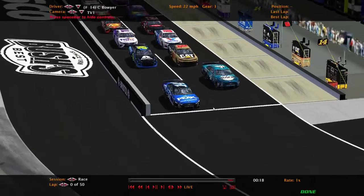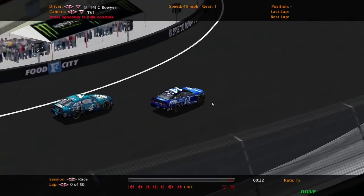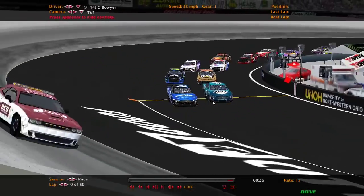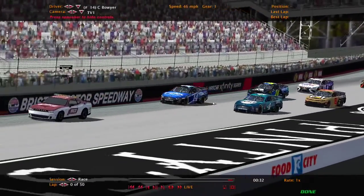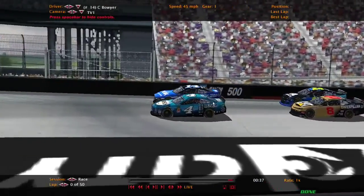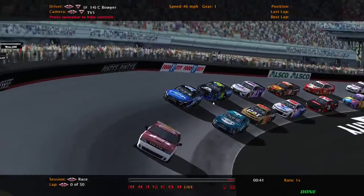Hello, everyone, and welcome to Bristol Motor Speedway. We're coming off of a really dry race at Darlington. We had the explanation at the very start of this video. So we are going to be here using a Bristol track, a newer version. So it's going to be a really exciting race. Going to be tempers flaring, 50 laps around the high-banked Bristol. Let's get it going.